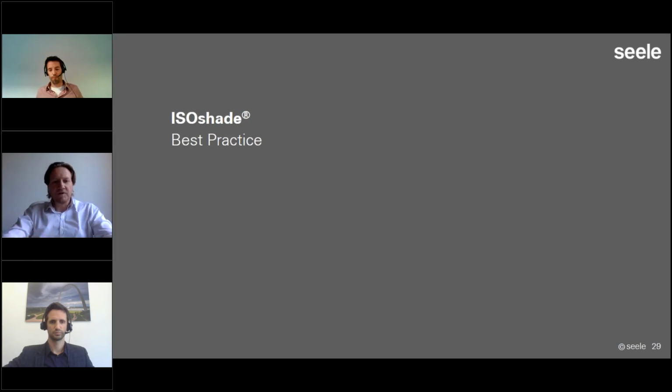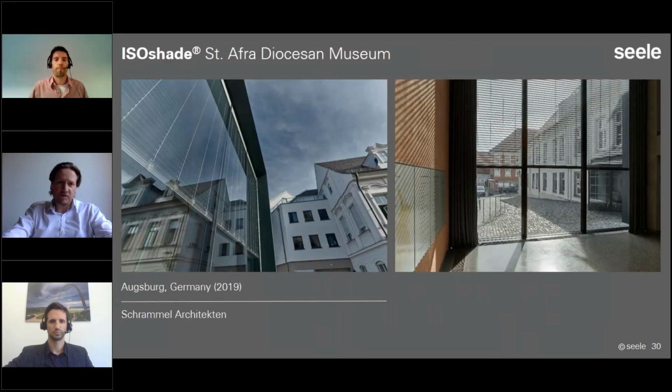Yeah, so a few recent project samples, starting with the St. Afra Diocesan Museum. ISOshade for this project fulfills the highest demands in terms of system performance, design, and transparency. It is a highly sensitive space with precise lighting requirements that must remain constant at all hours of the day, the year round, with a stringent building efficiency requirement. So to introduce a complex operable exterior shading system is impractical from an architectural, technical, and cost perspective.